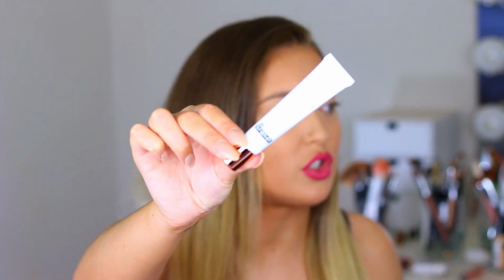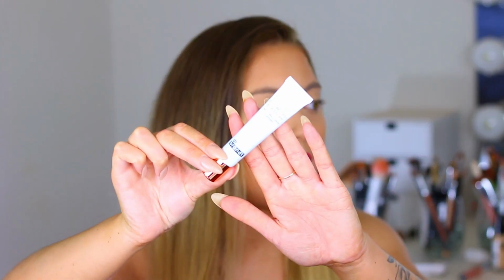Dr. Brandt is such a good skincare brand, and I never had tried it before Boxycharm, and I love every single thing that I've gotten from them in my box. So I'm sure I will like the eye cream. I would put it on right now, but I do have makeup on. It says, using your ring finger, apply to the bone area of the eye from the outside corner of the eye inward. Use AM and PM.